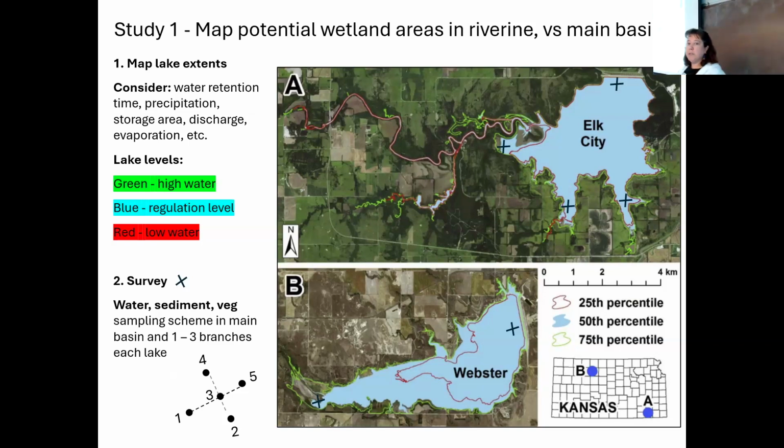And first, the lake extents were mapped by considering water retention time, precipitation, storage area, discharge, evaporation, and other variables. And the GIS people did their magic and made maps showing the normal lake extent is this light blue area. It's the regulation level that the Army Corps uses. It's considered the typical, how much the lakes are typically filled. And then using these variables, we can figure out where high water events will occur, in other words, where flooding occurs. And then where the low water extents are if there's drought or other reasons that there's not water in the dam.